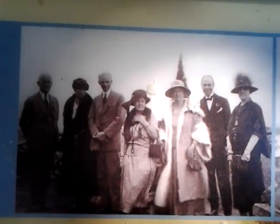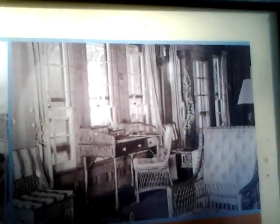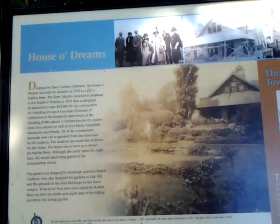You can see her right there. I believe she's in the center. Top middle, the house under construction in 1921. Top right, interior of the house, 1930. Very nice. That is a cool plaque.